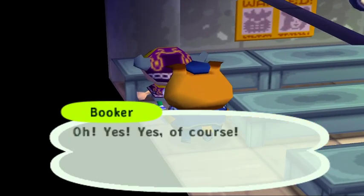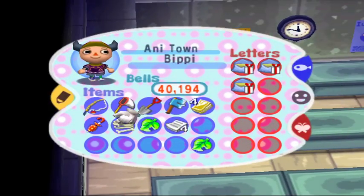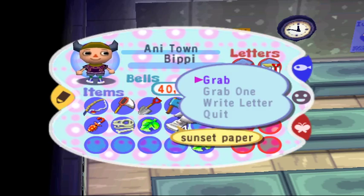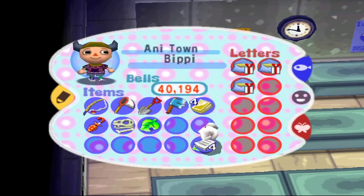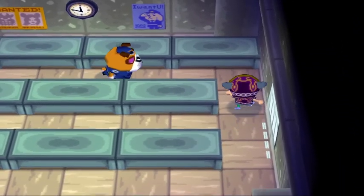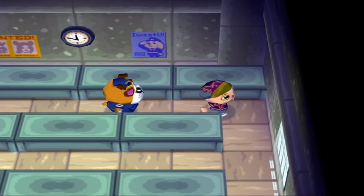Sunset paper. Is it the exact same one we had before with the palm trees? It is. Sweet. Oh, there's that poster again. I want you!